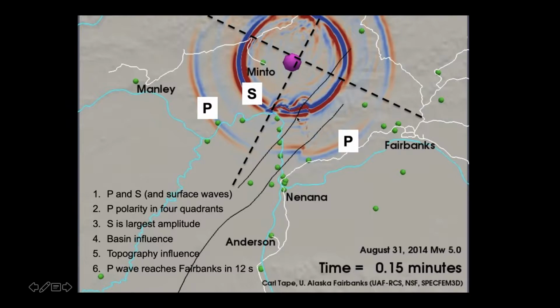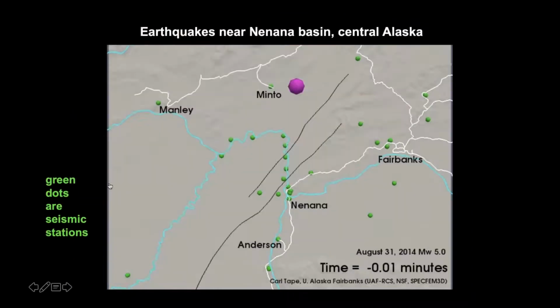S is the largest amplitude. You can see that. We know that. There's an influence of the basin. You can see the basin starting to really distort the wave field. There's the influence of topography. The P wave reaches Fairbanks in 12 seconds, to give some sense of time between when this earthquake starts and when people start feeling the shaking. So this gives some sort of guide for what things you can look for.